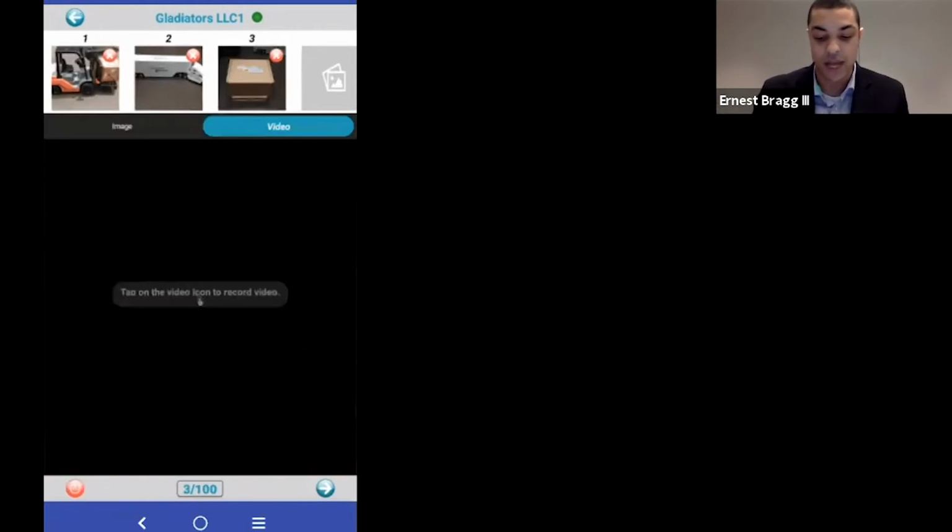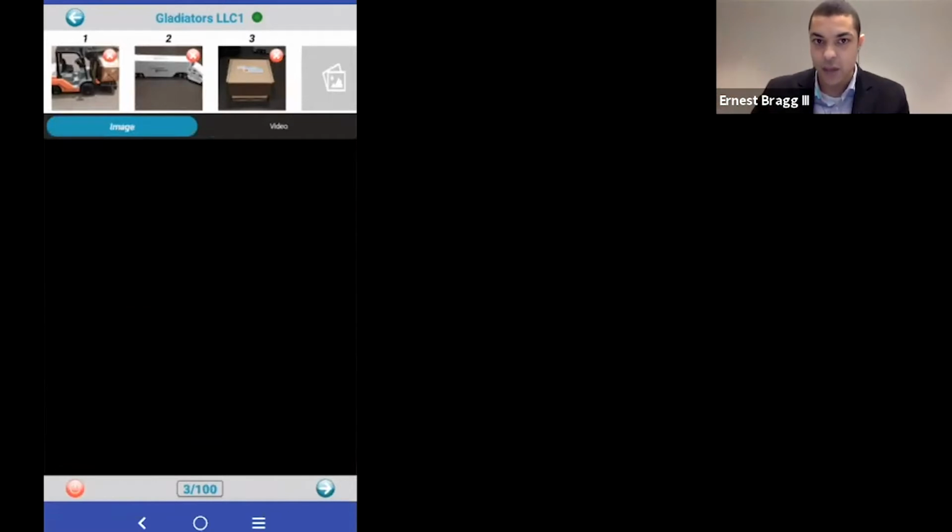So you can also capture up to a 30-second video in LoadProof. And here we're just capturing 3 photos, but you have the ability to capture many more than that. There are 3 different plans for LoadProof, and I'll pull that up later. We have our silver plan, which lets you capture 50 photos. In our gold plan, you can capture 100 photos. In our platinum plan, you can capture 325. And that's per load or per record.